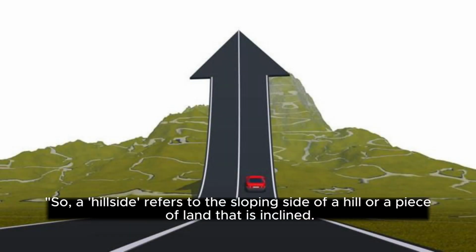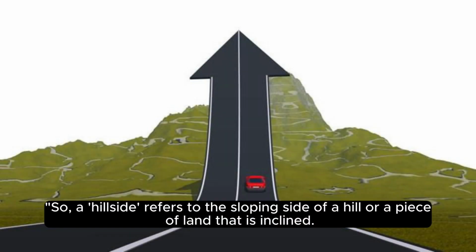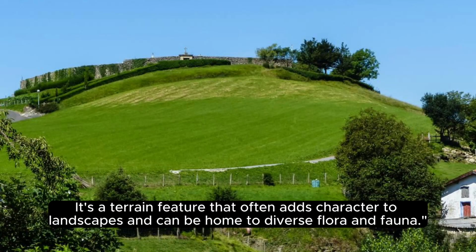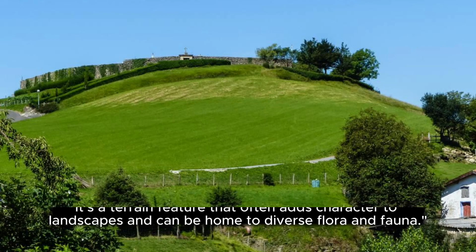Meaning. So, hillside refers to the sloping side of a hill or a piece of land that is inclined. It's a terrain feature that often adds character to landscapes and can be home to diverse flora and fauna.